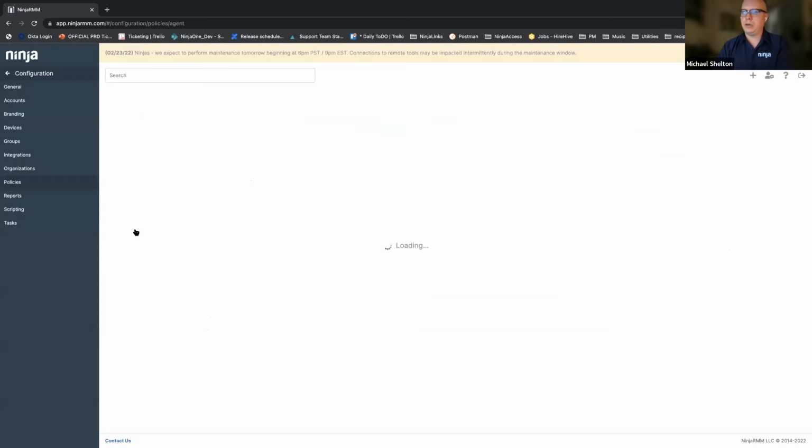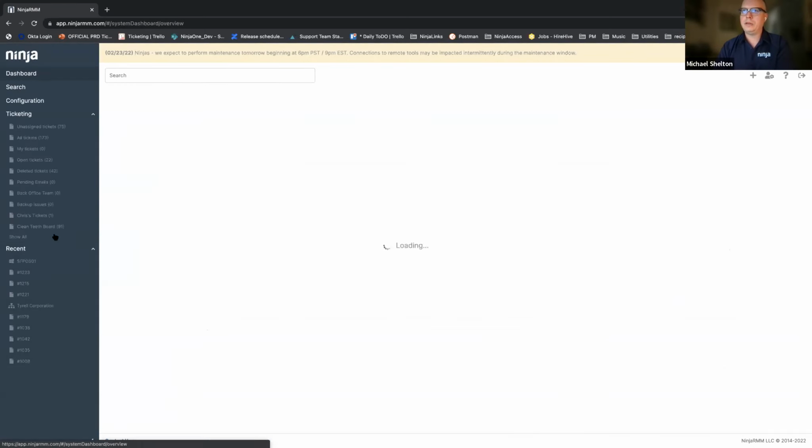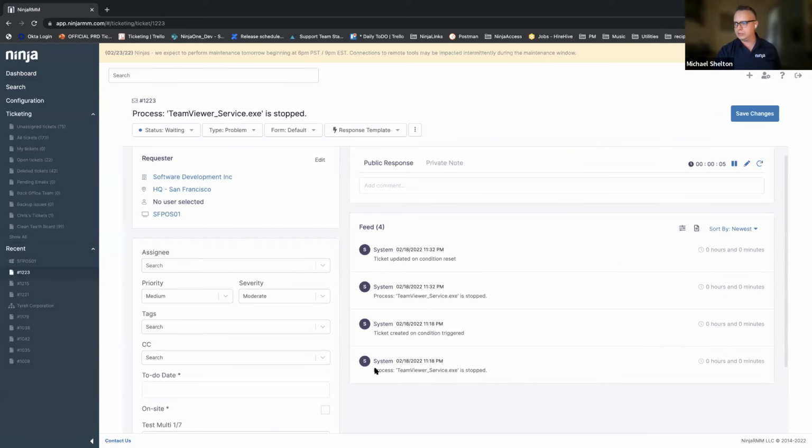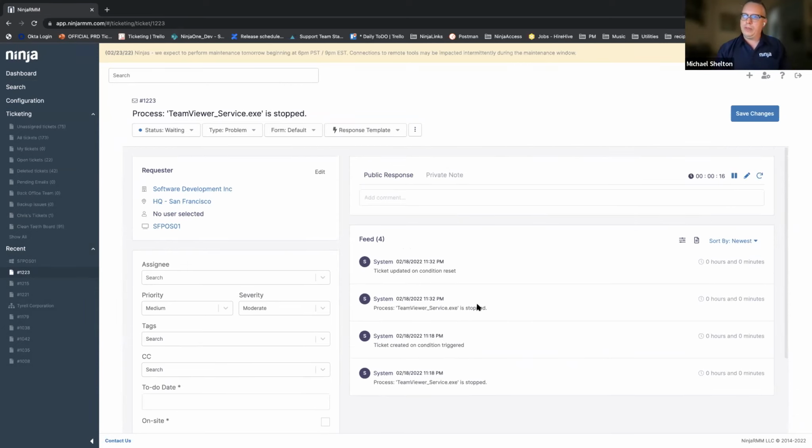And just to give you an idea what a ticket from one of those comments might be is something like this. For example, it shows there was a system generated message, TeamViewer service is stopped. And you can see that the system put in a message saying this was created on condition triggered. And then the technician kind of knows where to go from here.